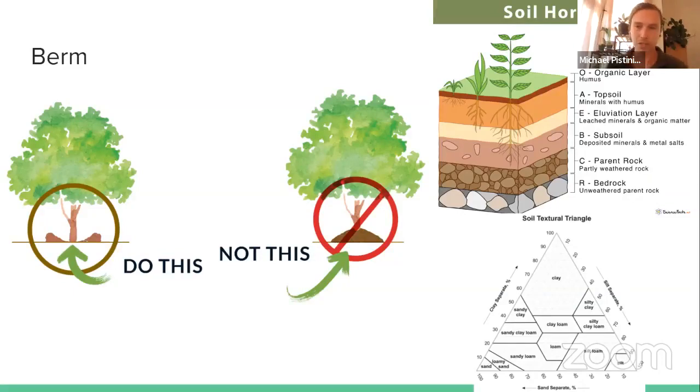Most biology in the world only happens within the first 6 inches of soil. So it's really important that we take care of our topsoil, that we take care of our organic layer in our soil systems so that not only trees, but so that we can have agriculture, so that we can have an urban ecosystem that isn't just asphalt and concrete.